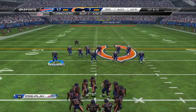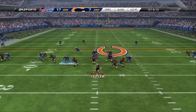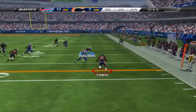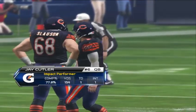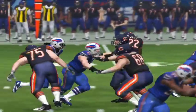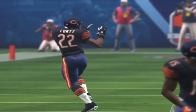First down here. Coming to the line, hoping to avoid being sacked for a third time. He's looking to the right here on this throw. Forte tackled down. Pick up first downs against the defense, they will get tired. That time, nice job by the offense getting the first down, even though they're losing here in the game.